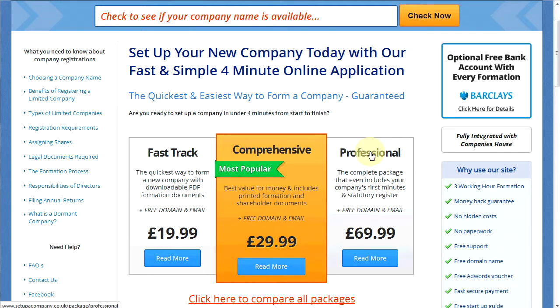There's also the Professional package, which contains everything that you're ever likely to need, so that includes even your statutory company register, which is a necessary requirement for all limited companies. You must maintain an up-to-date statutory register. Now, most people go with the Comprehensive package because the statutory register is something that can easily be created at a later date and can be maintained by an accountant. However, if you do want to go for the Professional package, then you can select that package.